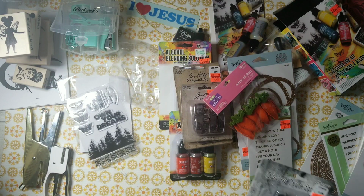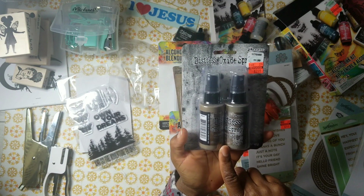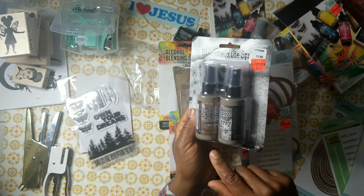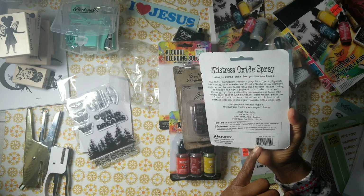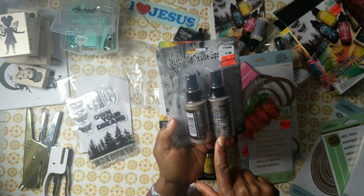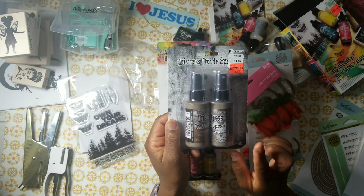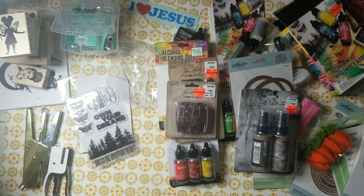And then I picked up these Distress Oxide sprays. $2.99. So you pay $1.50 for one. And I got two collections of these because of the colors. You get two popular vintage colors, the Vintage Photo and the Walnut Stain. Now, there could have been other colors. Yeah, I need to hit up the other Hobby Lobby. I got what was left. I'll just keep it at that.